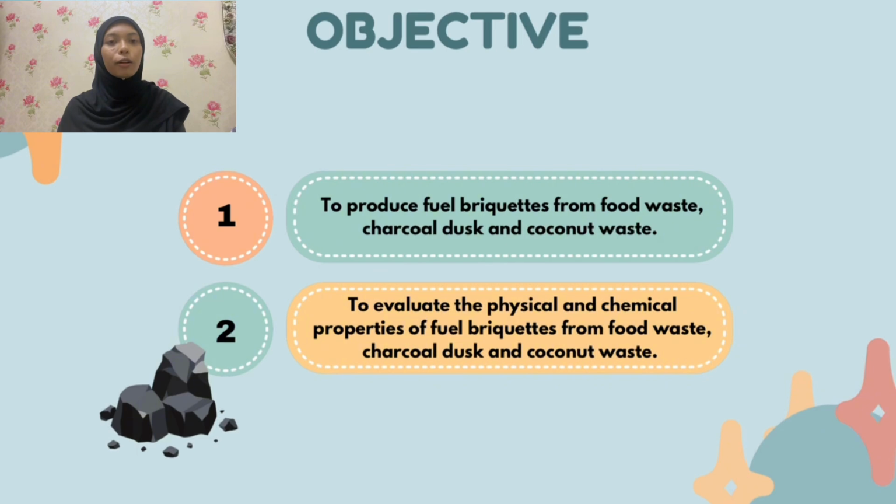Then, this is the objective of our project. Firstly, to produce fuel briquettes from food waste, charcoal dust, and coconut waste. Second, to evaluate the physical and chemical properties of fuel briquettes from food waste, charcoal dust, and coconut waste.